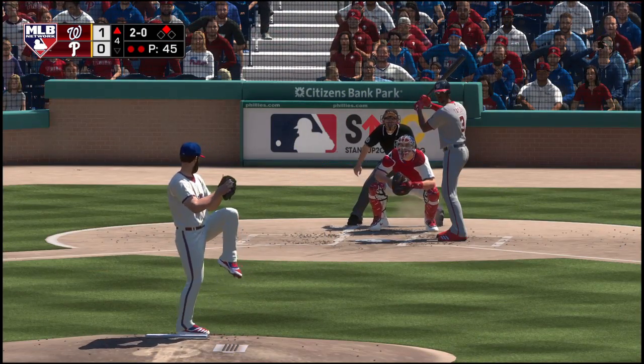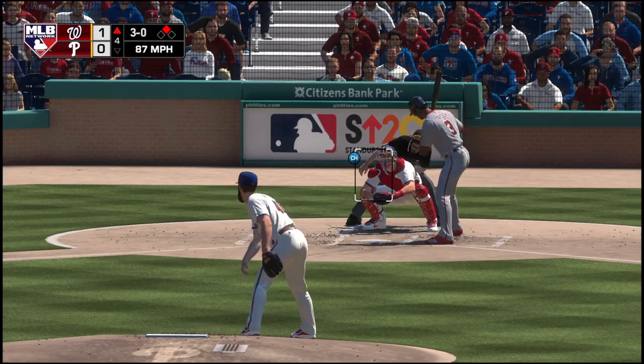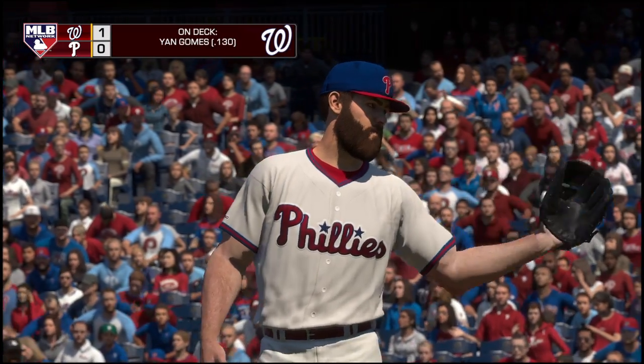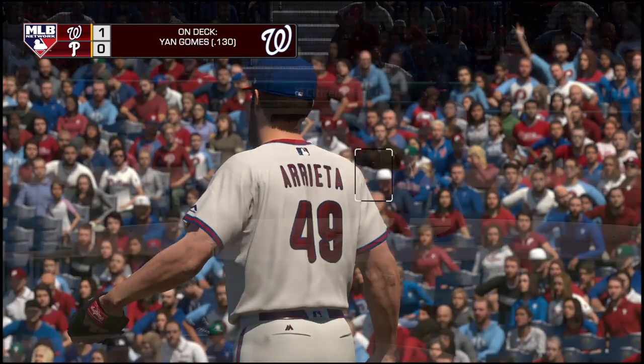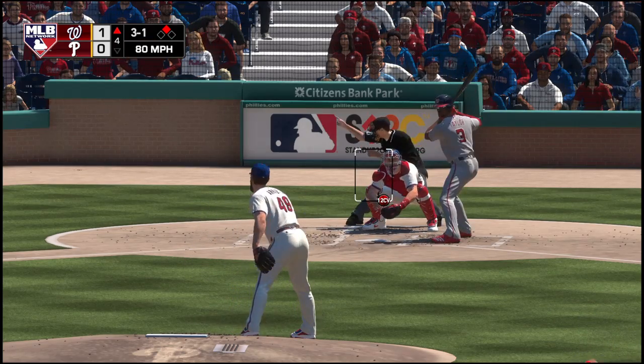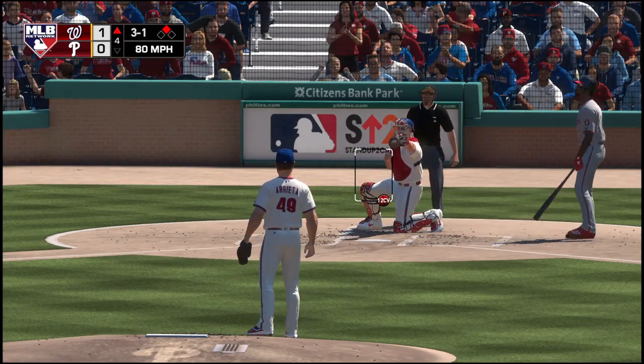Taylor, an imposing right-handed figure at 6'4" tall. He was taken in the 6th round back in the 2009 MLB draft. Hey, nothing has been handed to this guy. Drafted in the middle rounds, and he has found his way in the big leagues. This has turned out to be a really nice pick.